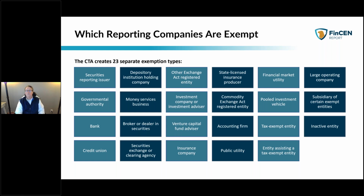And by the way, when I refer to the regulations, FinCEN's final final rule on BOI reporting is found at 31 CFR 1010.380. If you just throw that into your Google search engine, you will come up to the Government Publishing Office version of the regs, and they are searchable and easy to find your way through. So those are your 23 different exemption categories.